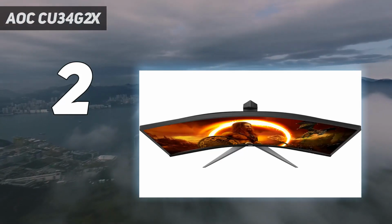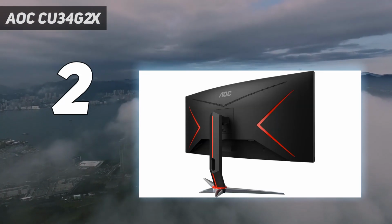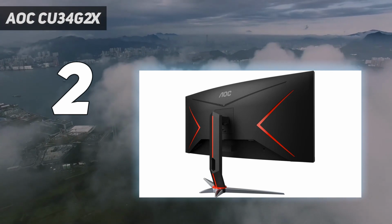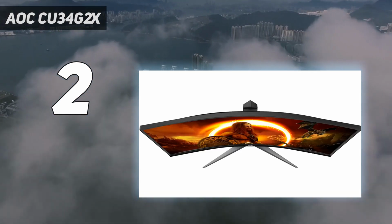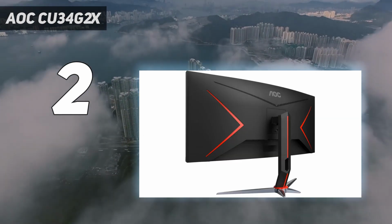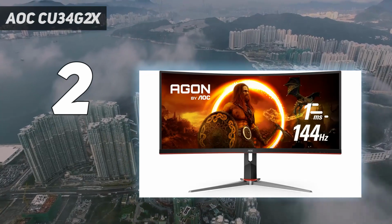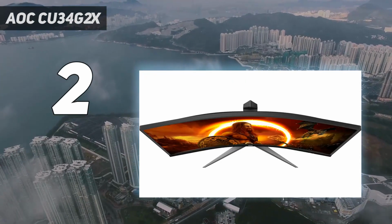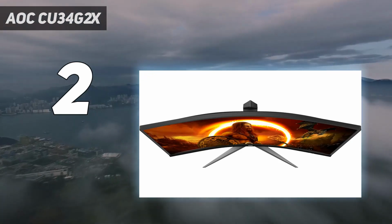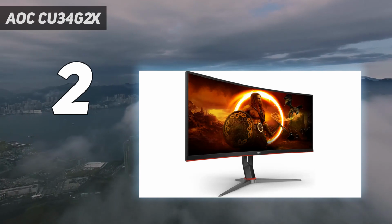The AOC CU34G2X's performance is also impressive beyond gaming-centric uses. Its curve doesn't feel too overwhelming when leaning in close and offers one of the most immersive gaming experiences we've had. Out of the box, the hues and shades are gorgeous, not needing any adjustments for color balance. Meanwhile, its 144Hz refresh and 1 millisecond response time have proven to be effective at minimizing screen tearing even during intense battles.